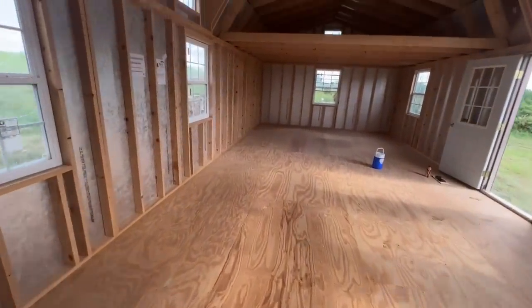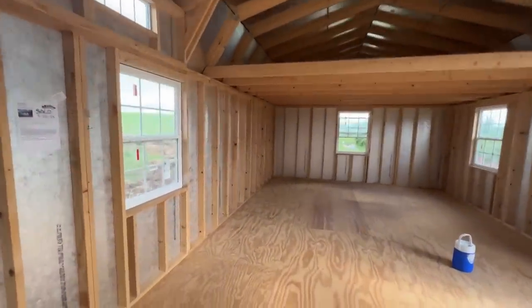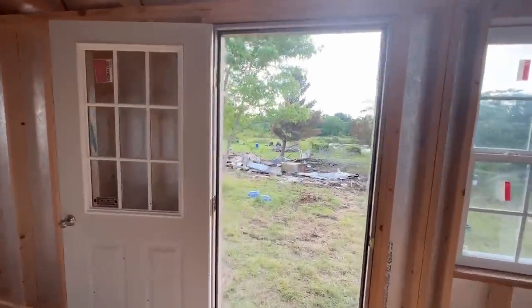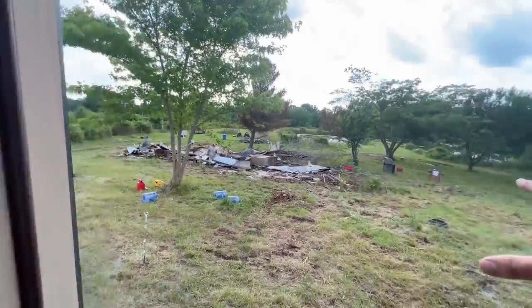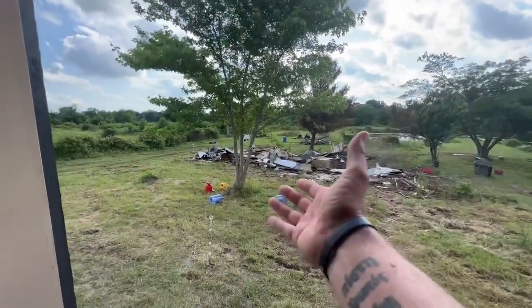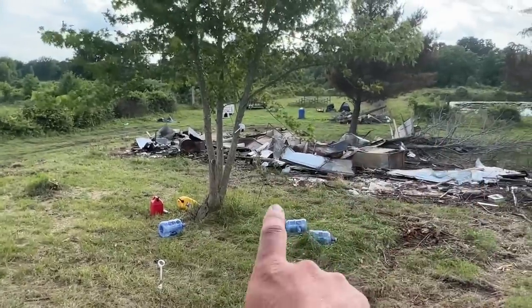So obviously I'm inside the building. It is set, it's where it's gonna be. Look, that's me. Chris has gone home. Mr. and Mrs. A went home. Look at that view. Look at that trash pile. We gotta get that taken care of. That's going in a roll away.